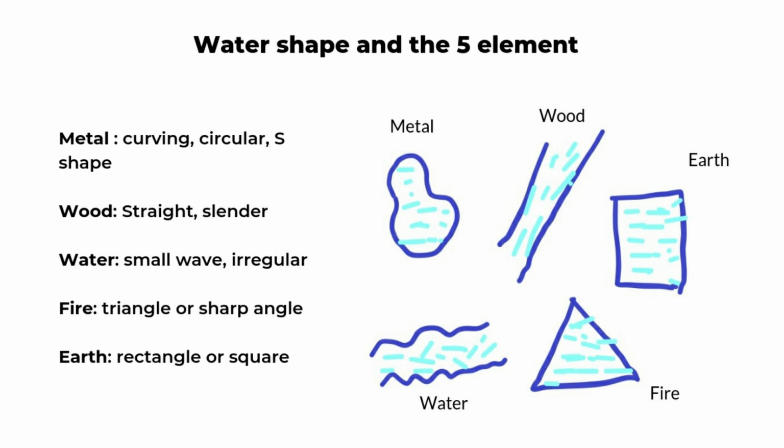The wood water shape is straight and narrow. The water type of the water has the small wave or irregular shape. It doesn't have the big curve like the metal type, but it does have some smaller waves. And the fire one is usually triangular shape or with sharp angle. And the earth shape of the water is rectangular or square.